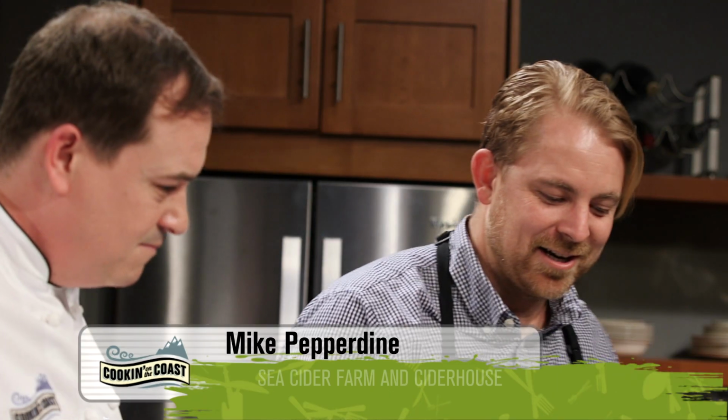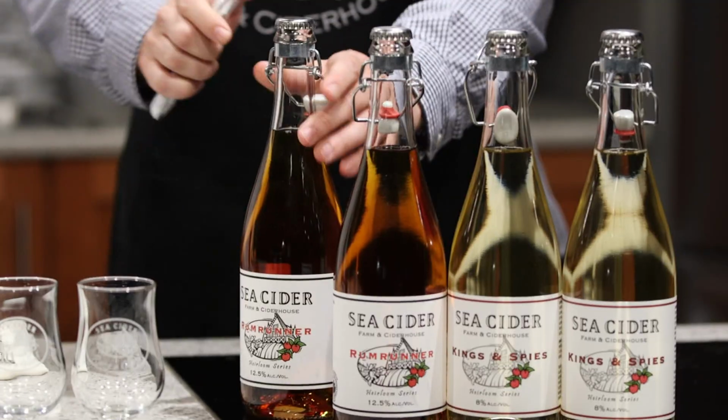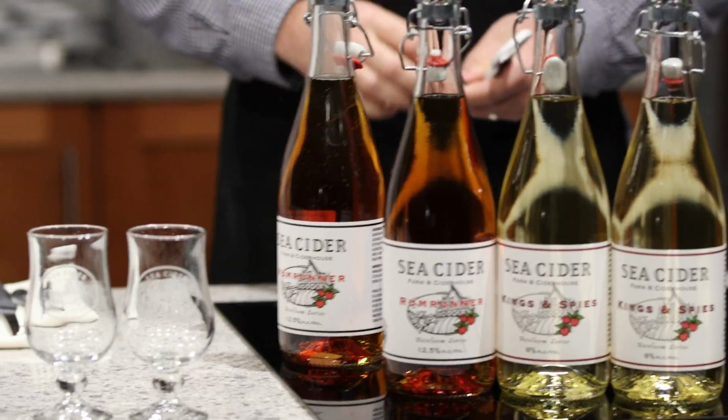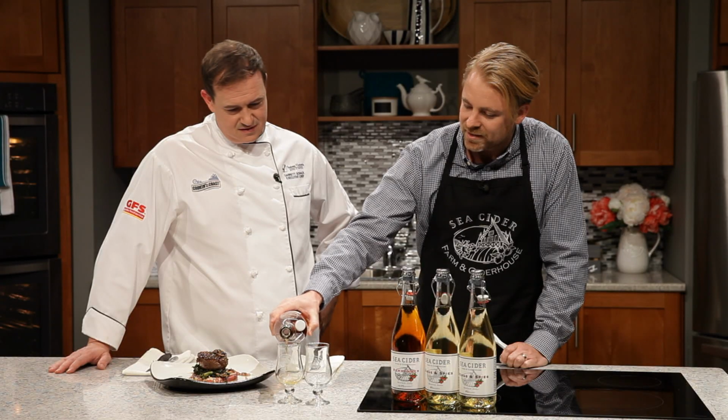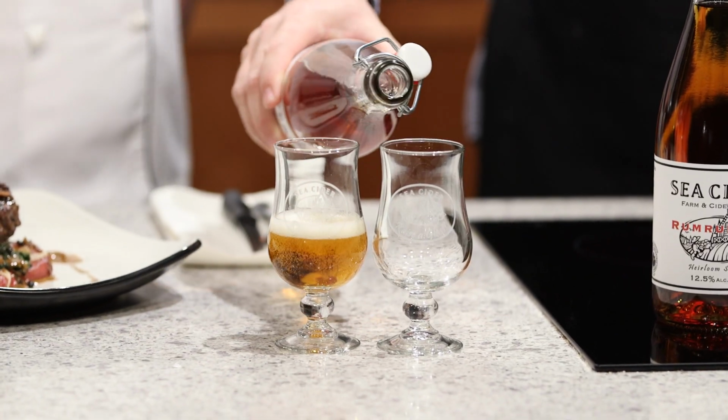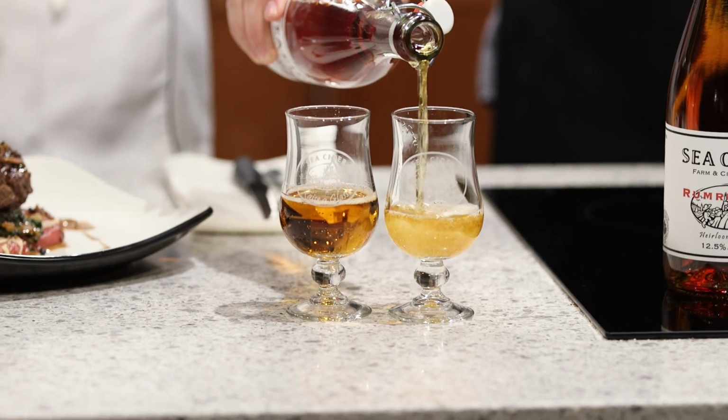Well, we got our Rum Runner cider here, which is actually our most popular certified organic cider. We make this right here in Victoria on our 10-acre farm and cider house. We're certified organic. So this is a big, bold cider, and it's going to pair perfectly with this big, bold dish. Nice, yeah, because we've got lots of flavors going on here, right? Definitely. We definitely need something strong to keep up with that. And this is a high alcohol cider.